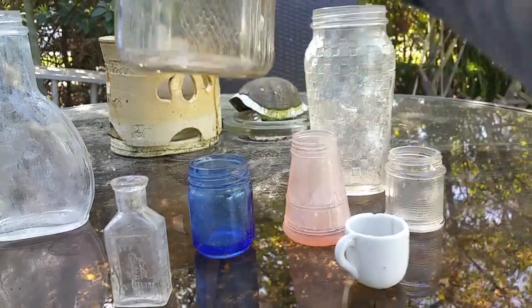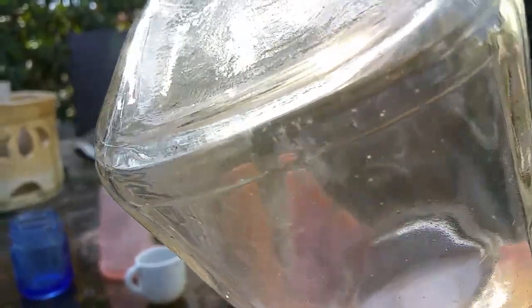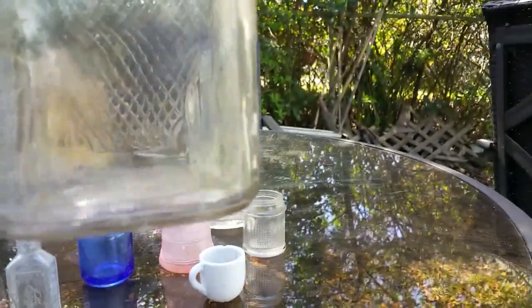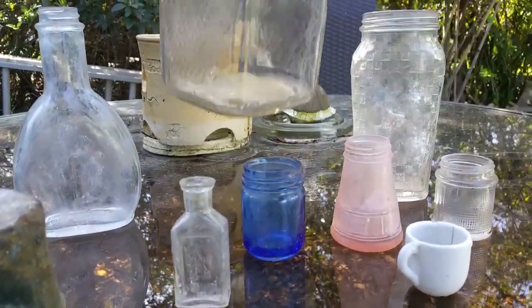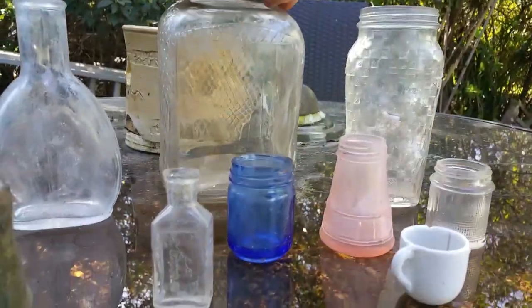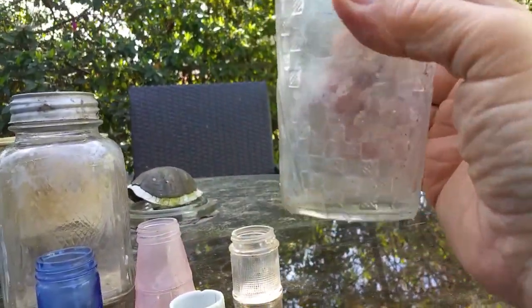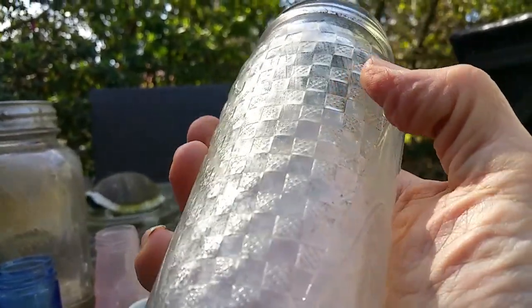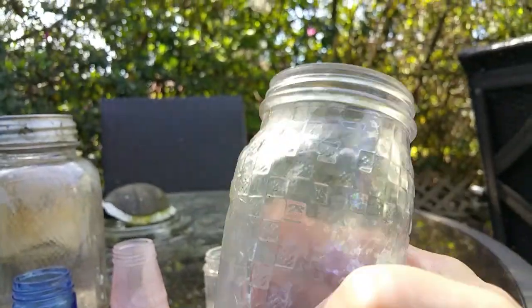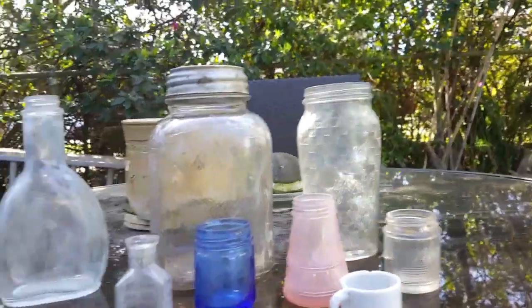I found this jar. I didn't make much of a deal with it. It's 1940s, I would assume. I'm just going to keep it for using it. It's very useful, and it's a coffee jar, I would assume. A lot of coffee came in that very style of jar. I also have this one, it has a crack on it, but that's all right. This jar is different than most of them. It has a weave pattern to it, I call it. It's a pretty jar. You put a nice lid on it, it will look cool.